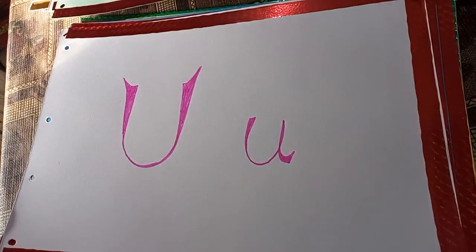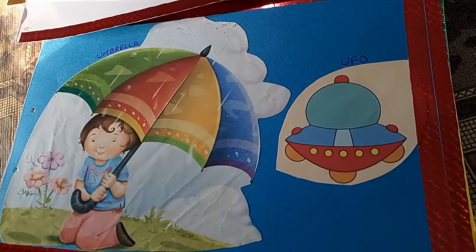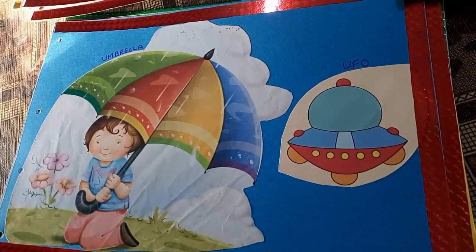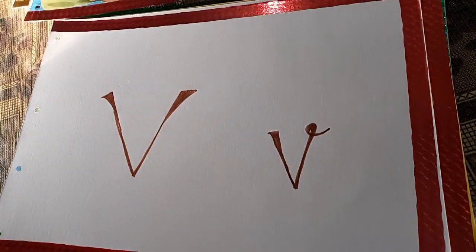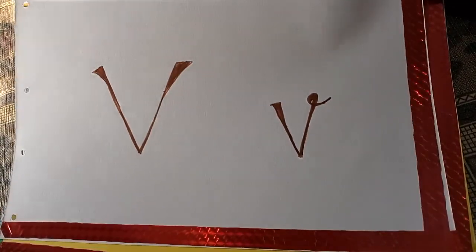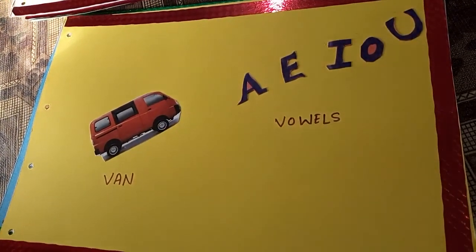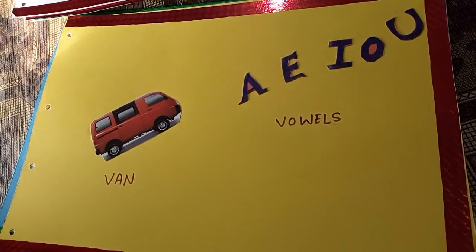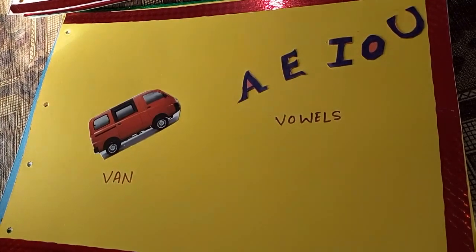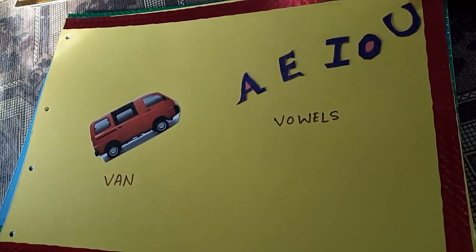U. U for umbrella. It's raining. U for UFO. V. Alphabet V. V for van. Vroom, vroom. V for vowels. Oh, no. It's vowels. A, E, I, O, U.